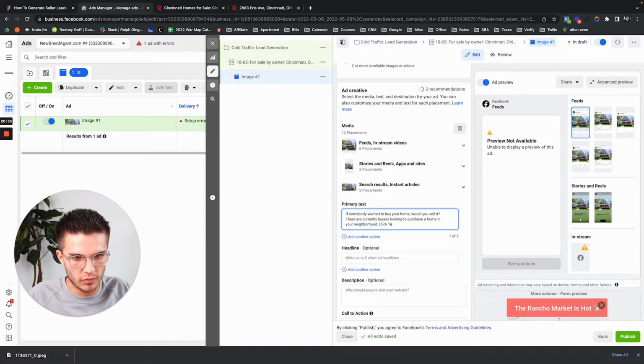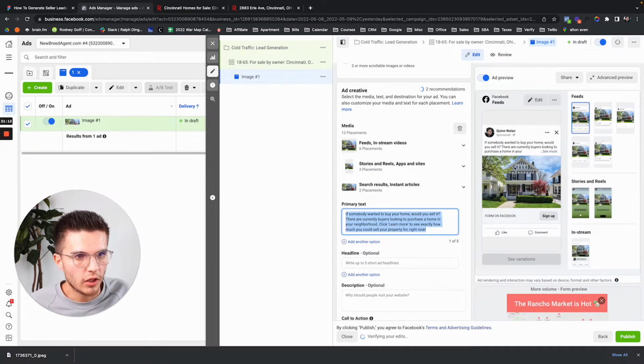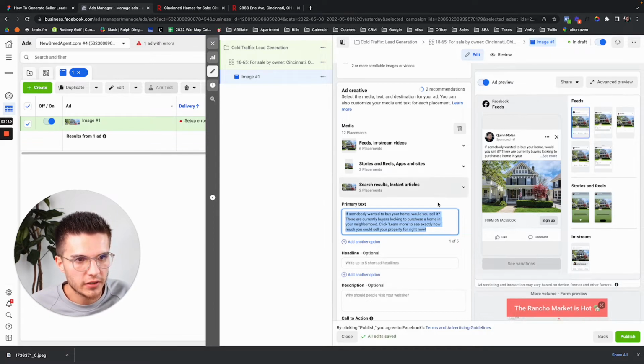Click learn more to see exactly how much you could sell your property for right now. All right. So if somebody wanted to buy your home, would you sell it? There are currently buyers looking to purchase a home in your neighborhood. Click learn more to see exactly how much you could sell your property for right now.